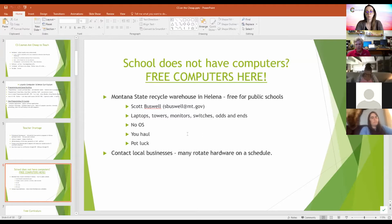Yep, here it is. What you get from him has no operating system on it, so you have to have a license. You come and get it. He does not deliver. And whatever he has is whatever he has. Sometimes you score really big. One year I walked in his place and he had a huge smart board sitting there.